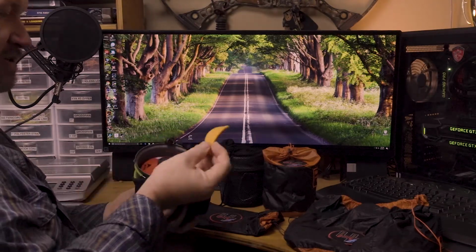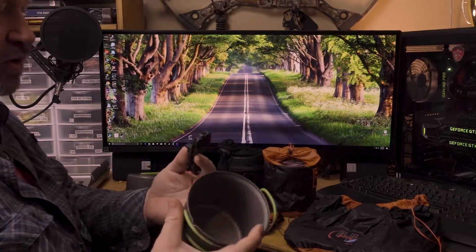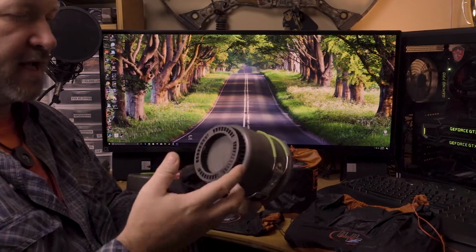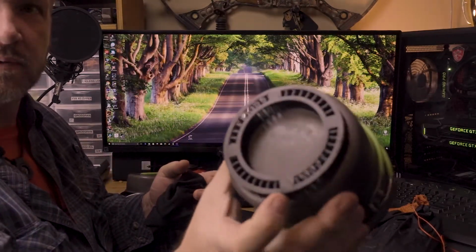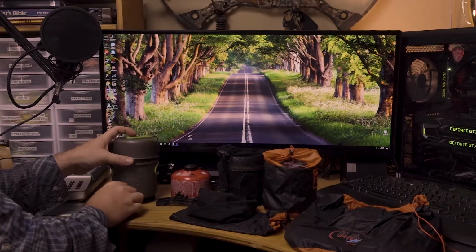And of course, I always do these little hot lips. And it's got the full size 8 ounce. I also always use legs to stabilize. This is the Optimus Terra, and it's got a heat exchanger on the bottom, so it boils much quicker. You see that? So again, I would use this setup usually for 2 or more people.